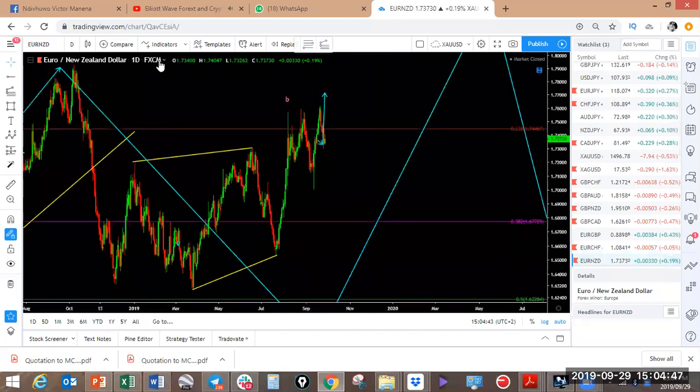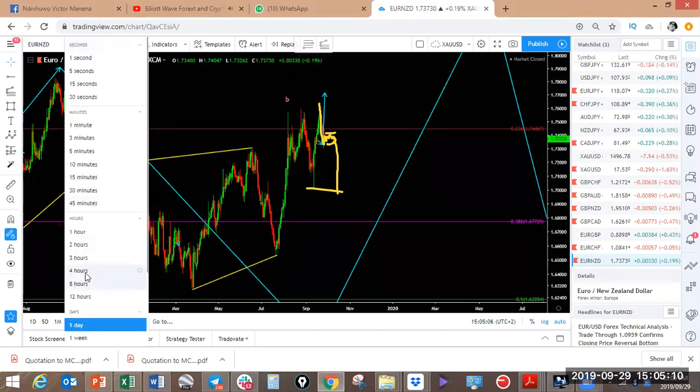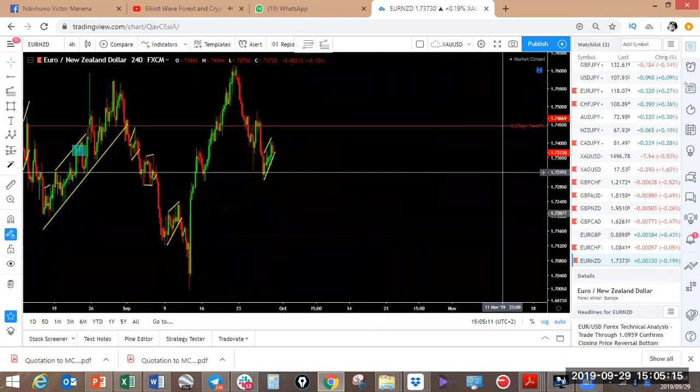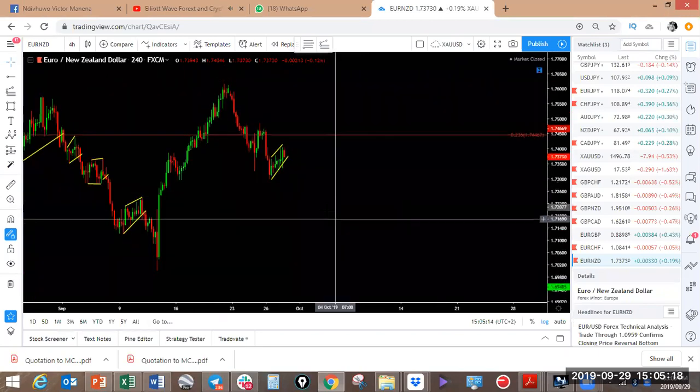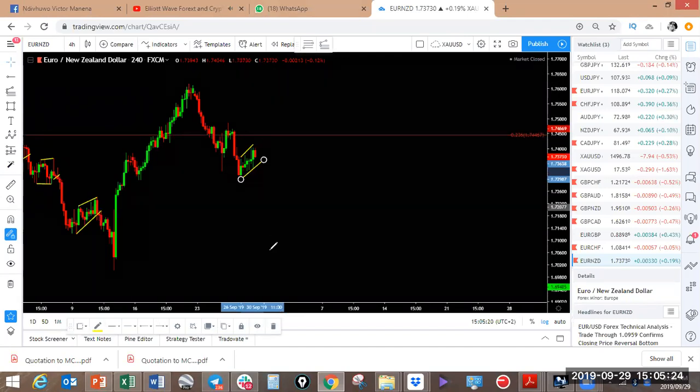Euro New Zealand pushed up higher again at this level after making what looked like an expanding flat. It did not break above the expanding flat. Instead, it's coming down here now. Look for pullbacks, at least back to these levels. If you go to the 4-hour, you're getting another correction there. So this should push lower. A break below this, euro continues lower. Euro New Zealand.